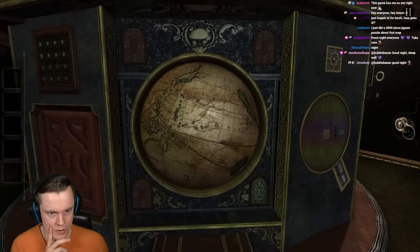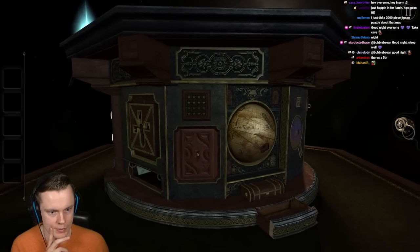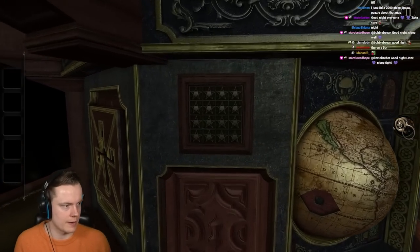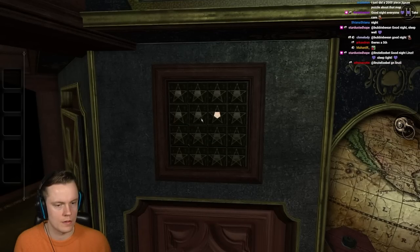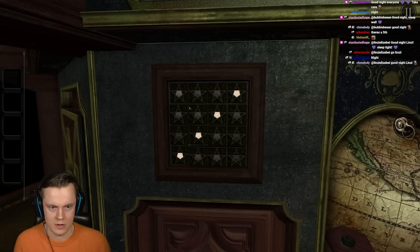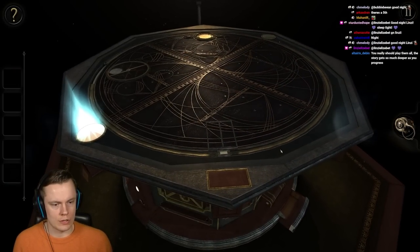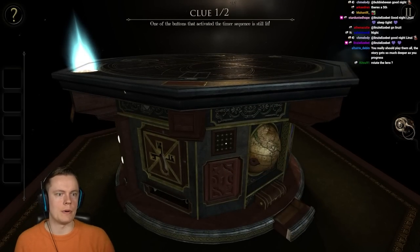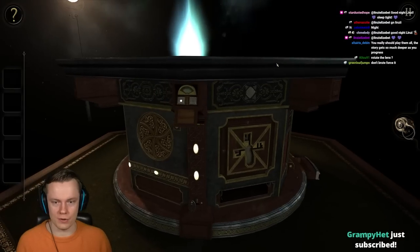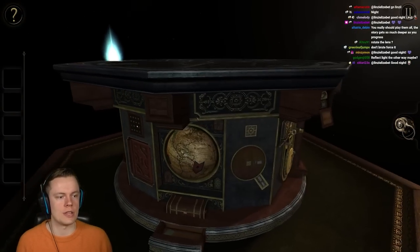Can I rotate this in any way? I don't think right now it matters. We need to figure out the other pieces first. Okay. Can I open these? No. I need to figure out this thing. I don't think that's gonna help. Don't focus on the top of the box, right? Okay, what are you gonna say? One of the buttons that activated the timer is still lit. Oh, thank you. I would not have looked at that again. I appreciate it. Oh, because there's another one.